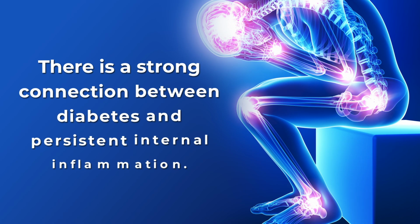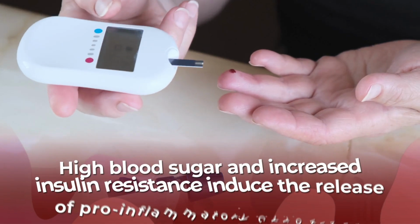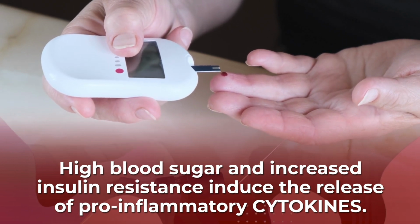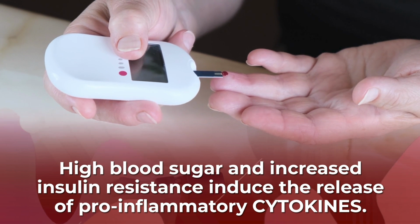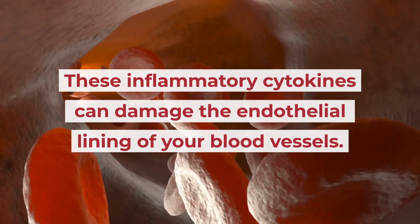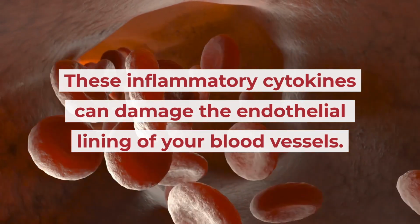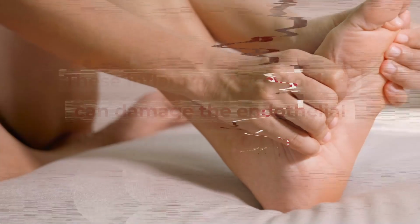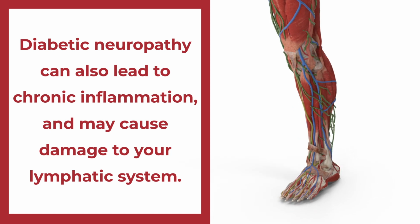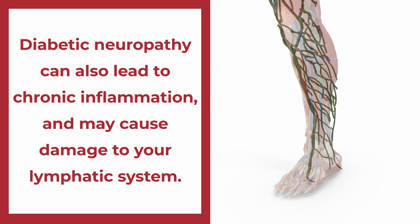Research proves that there is a strong connection between diabetes and persistent internal inflammation. High blood sugar and increased insulin resistance have both been shown to induce the release of pro-inflammatory cytokines, which can contribute to a sustained inflammatory state in your body. These inflammatory cytokines can damage the endothelial lining of your blood vessels, potentially allowing fluids to leak into tissues around your ankles. As previously mentioned, diabetic neuropathy can also lead to chronic inflammation and may cause damage to your lymphatic system, potentially resulting in poor fluid drainage in your hands and feet.